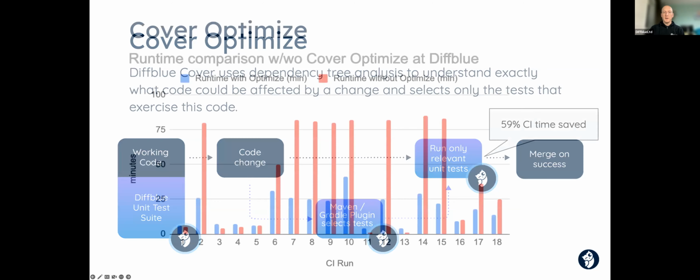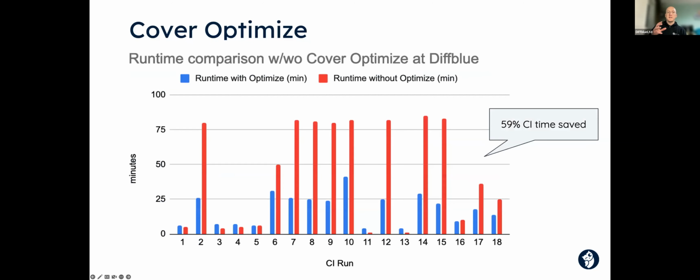Well, let's just take a look at an example of that. Thanks, Matt. This is some data from use of Cover Optimize within Diffblue, I believe, and we've seen a really big reduction in CI time in terms of this test execution.